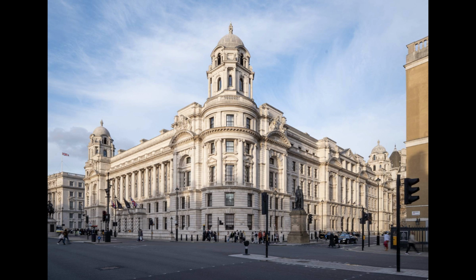What makes this building so captivating is that it's not just about the bricks and mortar. It's a living record of power, ambition, and the ever-shifting tides of history. We're going to peel back those layers and uncover the stories hidden within.